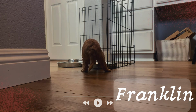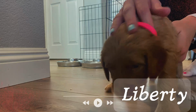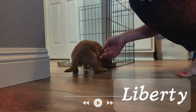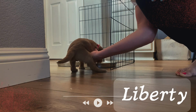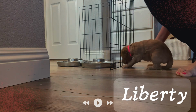The second pup. All right, so this is Liberty. She is hot pink collar. She's got a wavy coat. She's gonna do her first barrier challenge. Let's drink it. Wait, you gotta know where it's at. There we go. Oh yeah, that's what it says. Okay, all right, now she's enticed.